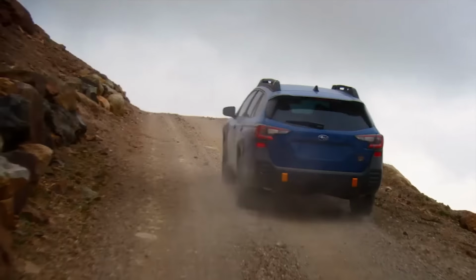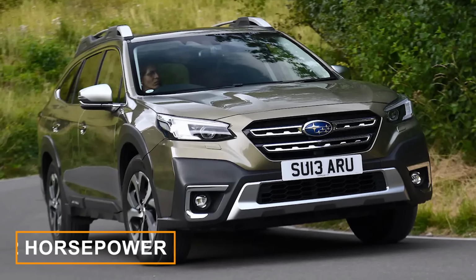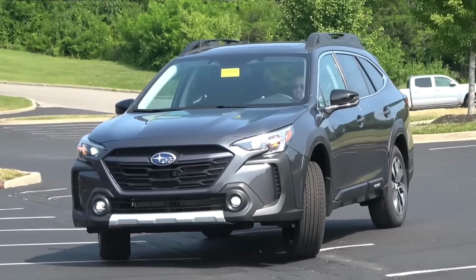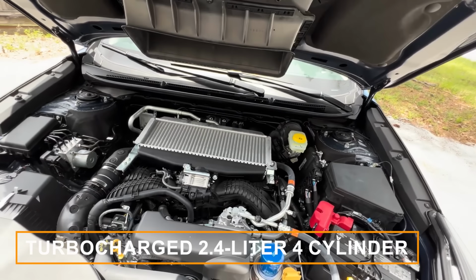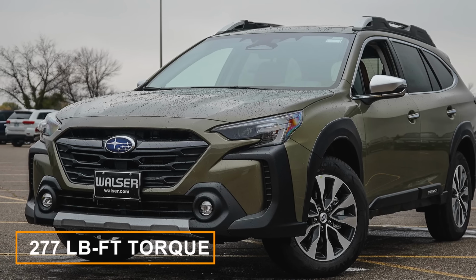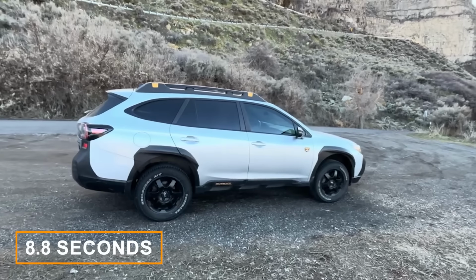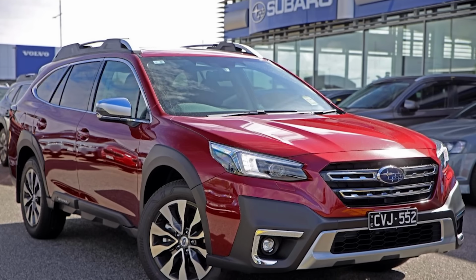Under the hood, the Outback starts with a 2.5-liter 4-cylinder engine, producing 182 horsepower and 176 pound-feet of torque across the base, Premium, Onyx Edition, and Limited trims. Opt for the higher-end Touring models, including the Touring XT, and you'll find a turbocharged 2.4-liter 4-cylinder that bumps up the power to 260 horsepower and 277 pound-feet of torque. Every Outback features all-wheel drive, and while the base engine gets you to 60 miles an hour in 8.8 seconds, the turbocharged version offers a quicker, more responsive ride, similar to what you get on the Honda Passport.